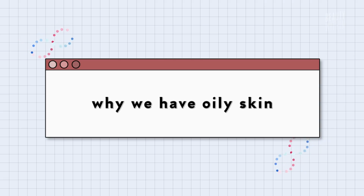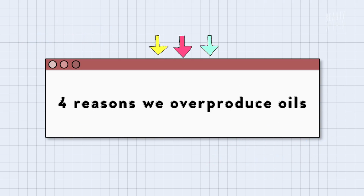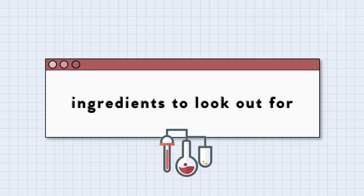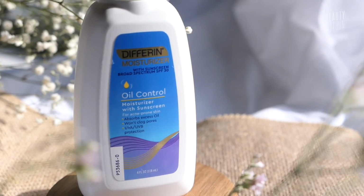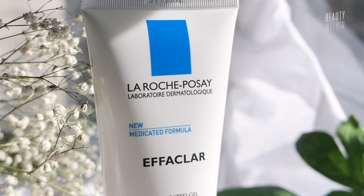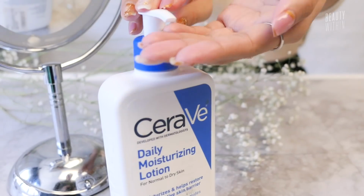So today I'm going to lay out basically everything there is to know about oily skin. So, recap what our mama gave us, aka why we have oily skin, the top 4 reasons we might be triggering an overproduction of oils on top of what we already have, and ingredients you need to look for when looking at products to add to your skincare routine. And most excitingly, what you probably all came here for, the top drugstore products I found that have really worked wonders for my oily combination and breakout prone skin, which allowed me to basically walk out of the house without a planet of pimples on my face.